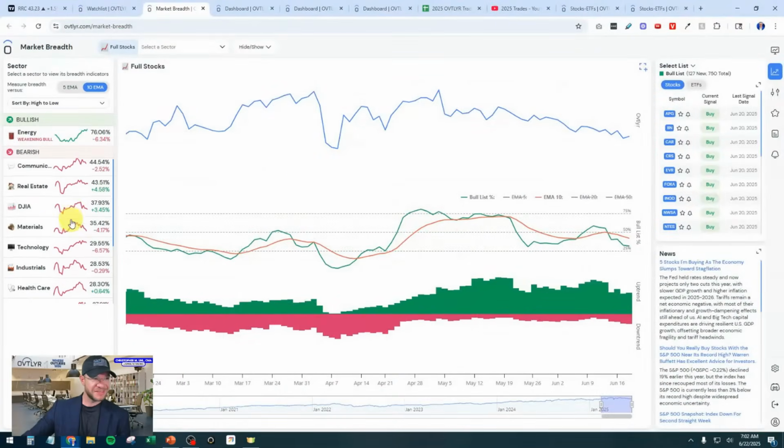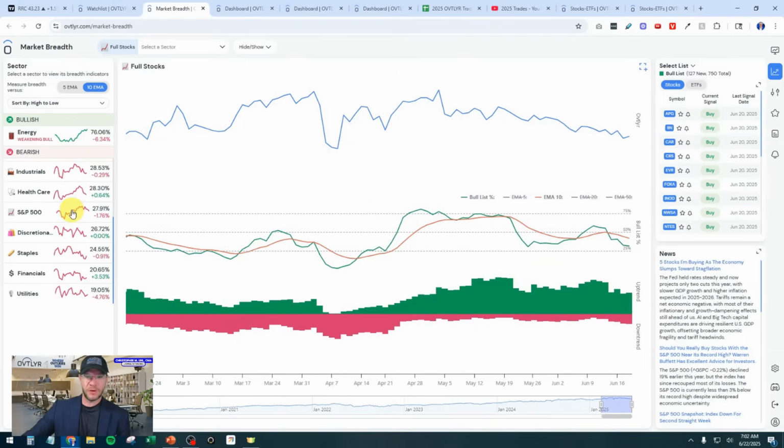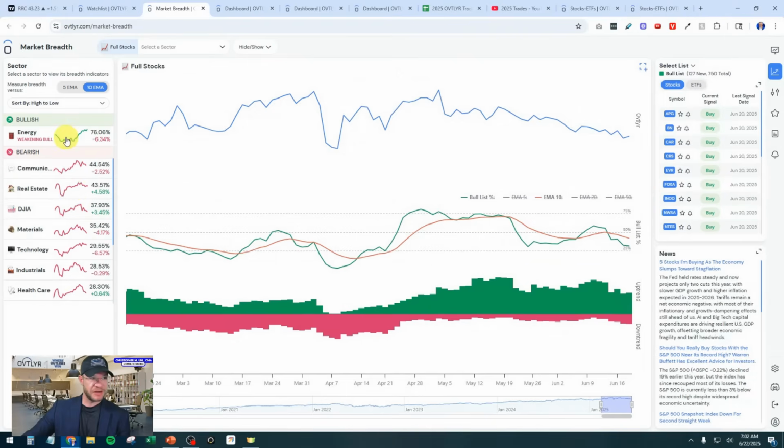All but one sector. There's 11 different sectors in the market, if you didn't know, and all but one are bearish except for energy. Now, energy is weakening, but it is still bullish. However, all the 10 other sectors are bearish.